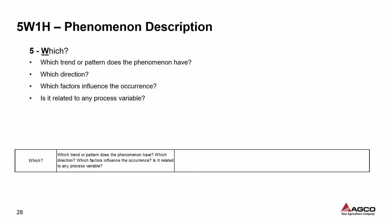The fifth one is the which. Which trend or pattern does the phenomena have, or which direction? Which factors influence the occurrence, and is it related to any process variable? It could be in terms of loading parts into a fixture or assembly process if it's not sequenced properly. And this will help us determine that revised phenomena by determining what is the proper sequence.